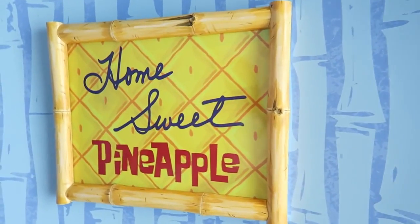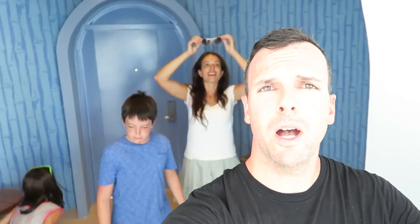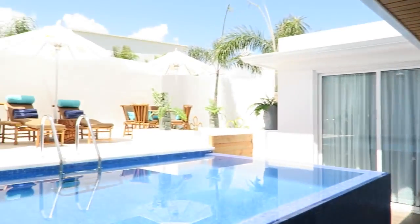Empty. Oh no! You know how we have home sweet home in our house? Home sweet pineapple. I feel like SpongeBob. Okay. That's just like the entrance, the foyer. The foyer of the home. This is the foyer of the home, guys. Right here. SpongeBob's actual pineapple suite. But there's more. Oh, next. My goodness.